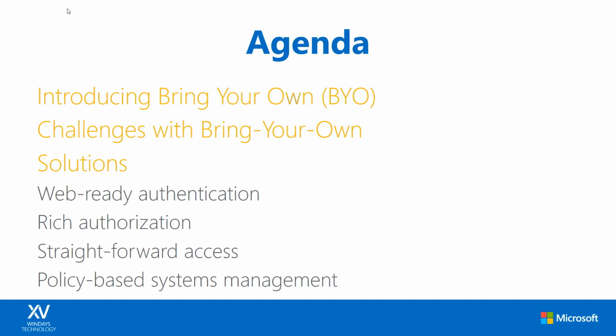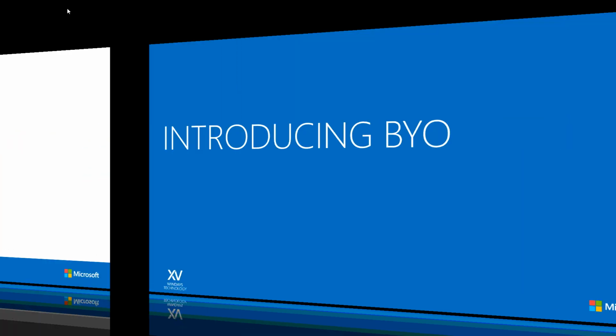categories, which is web-ready authentication. I'm going to do that first. Then I'm going to talk about authorization, because group memberships and stuff like that won't cut it in Bring Your Own. Then we're going to talk about data access and client management. So let's start with authentication.